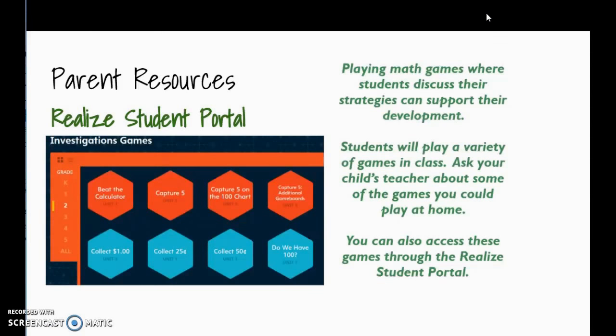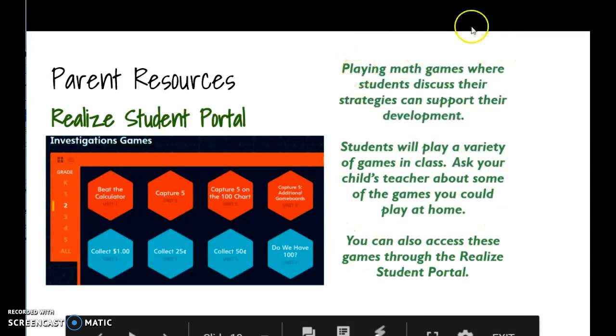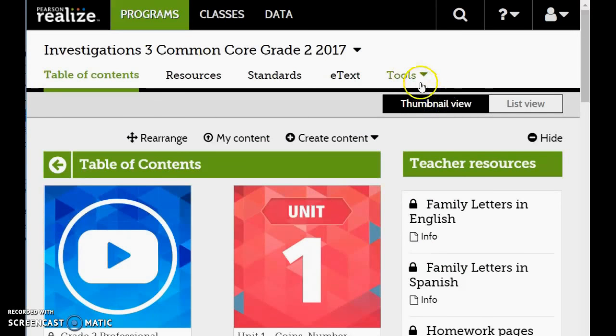Finally, I want to share the RealLife student portal with you. On the parent brochures, you'll see these notes. Playing math games where students discuss their strategies can support their development. Students will play a variety of games in class. Ask your child's teacher about some of the games you could play at home. Using the handout that you'll be receiving today about accessing RealLife online at home will help you be able to play some of these games. So I'm going to pull up the RealLife platform just so you can see what it looks like.